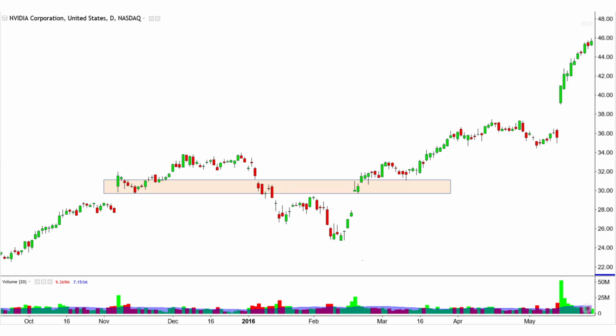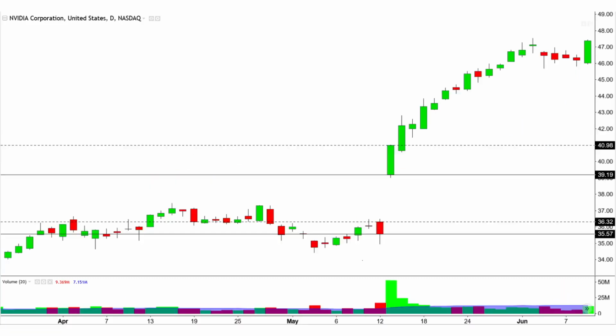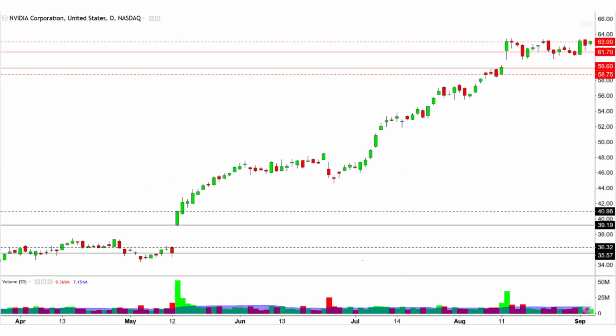Like with other examples, the first gap up fill fails to produce a bullish reversal due to constant selling pressure in early 2016 that quickly subsides. As NVIDIA's price substantially increases, the larger uptrend is more aggressive as the gap up into the 40s is not immediately filled.